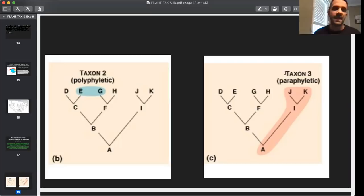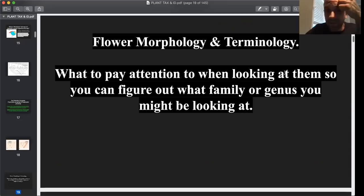Paraphyletic, here you go, good example. This is the reptiles and birds thing, okay? Say the B is all the birds, and you're calling A and I, J and K all reptiles, but you're not including birds. So that's paraphyletic. You've got the ancestor, but you don't have all the descendants.